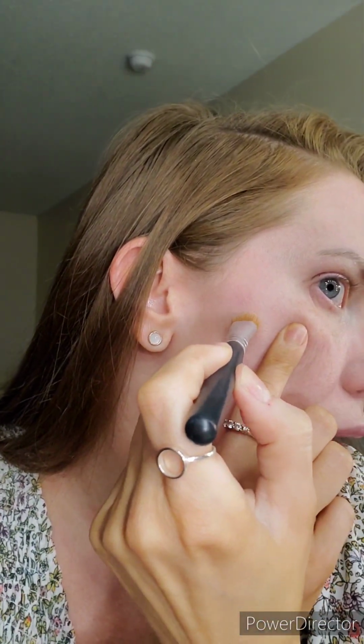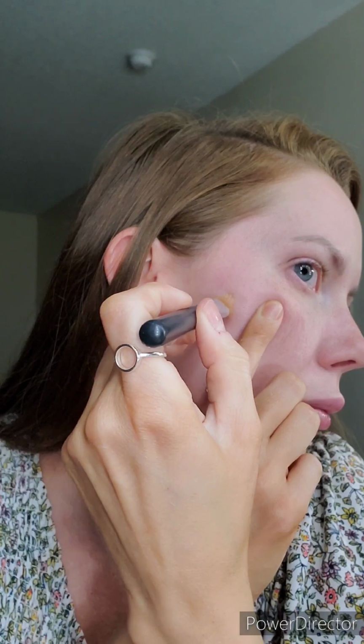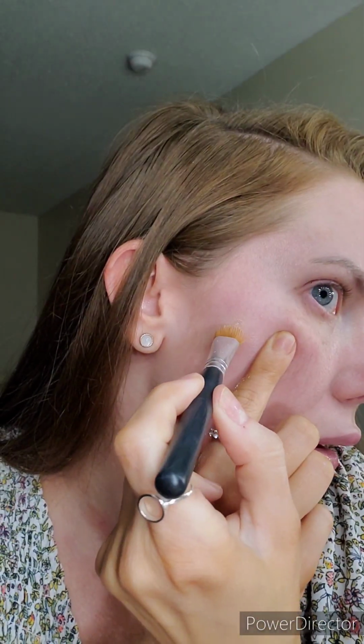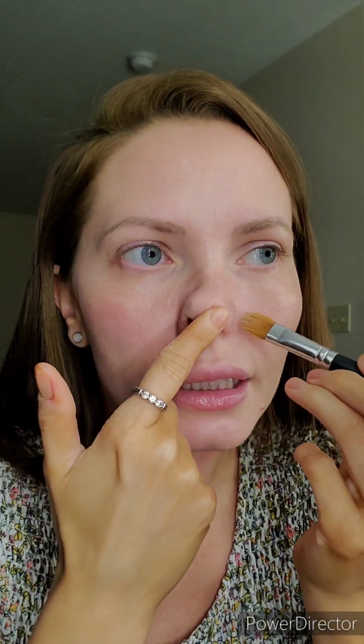This spot has some dry skin, so it's being difficult. So I have to use a fair amount of product there. Just layering it up until I'm happy with the coverage. Okay. And then just the redness on the side of the nose, and a little bit anywhere there could be some redness. So we're doing this side of the nose, so you can see a little bit of the difference there. Not a huge difference, but I feel like that's what we're after, is just some little subtle improvements.